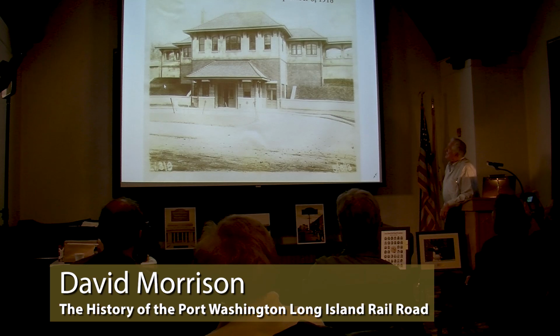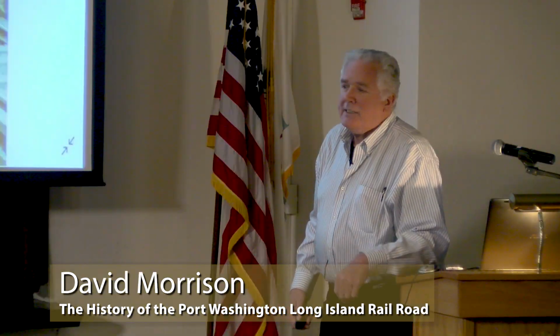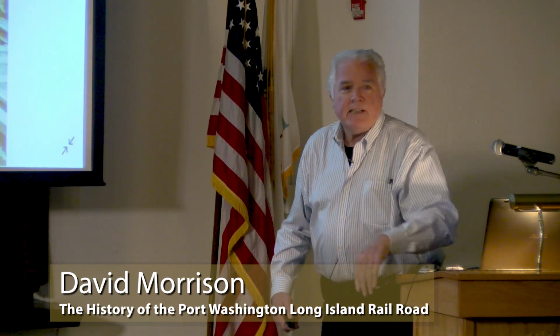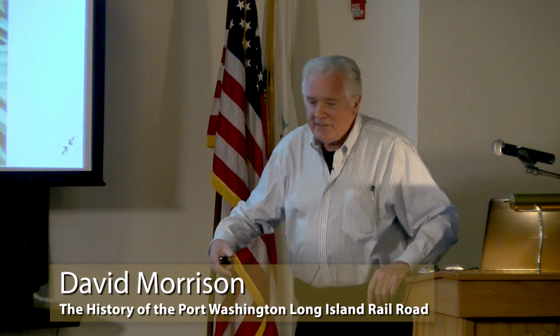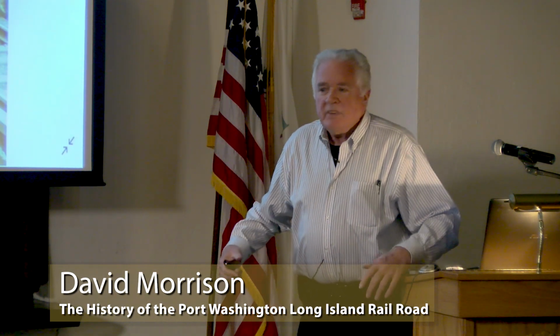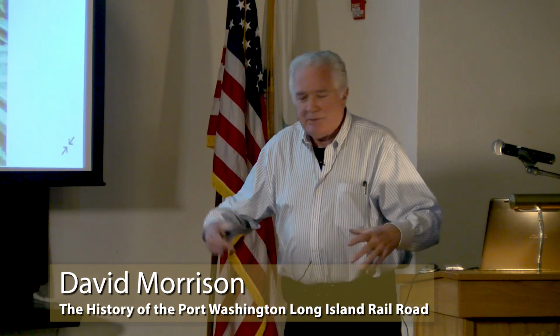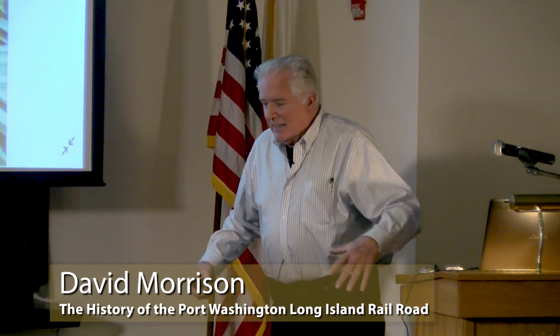Flushing Main Street Station. And that beautiful building there. This was a September 8, 1918 photograph. Here's another shot, trackside. Now the railroad renovated this station back in the late 1990s. And the capital construction manager called me over to the station. He says, I've got something interesting to show you.